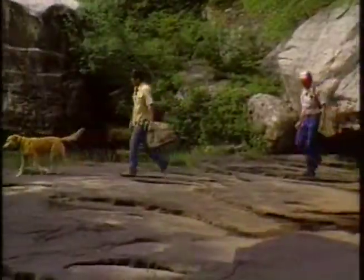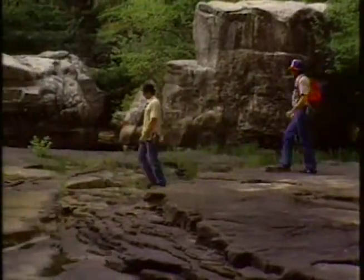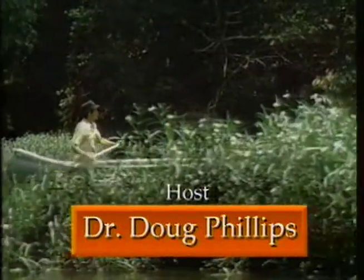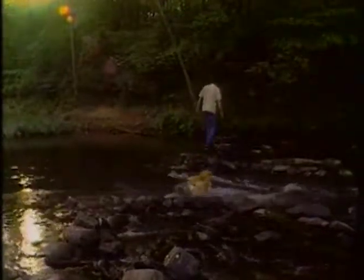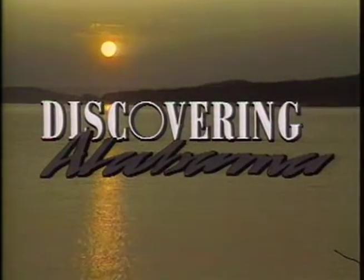This program is about a land unknown to many people, a land that in many ways has escaped the hustle and bustle of modern civilization, a place with bountiful backcountry, forests, streams, and wildlife more diverse than can be found in much of the inhabited world. Come along with me as we explore the natural wonders of this land. Come along as we discover Alabama.